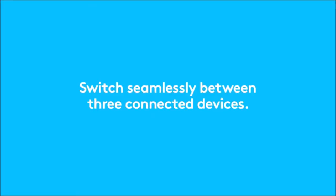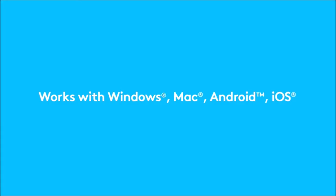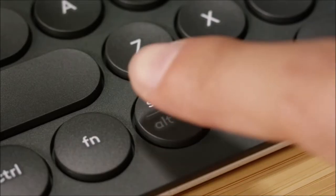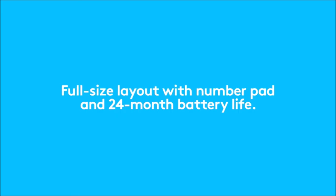The only design quirk is the strange integration of the navigational keys with the numpad, along with the decision to move the delete button to the top row next to the F keys. None of these is a deal breaker though, and the battery can last for 2 years.